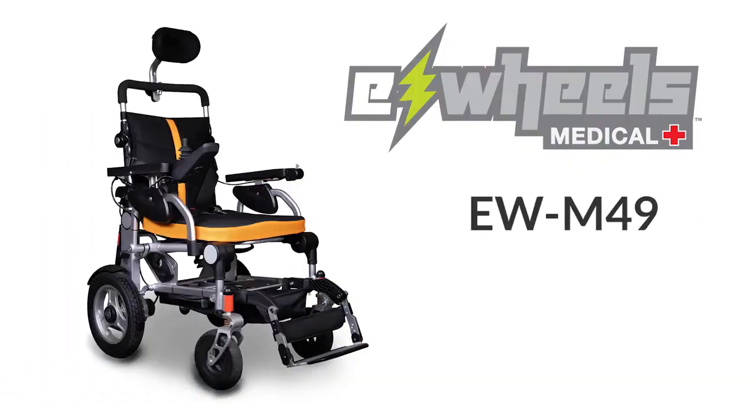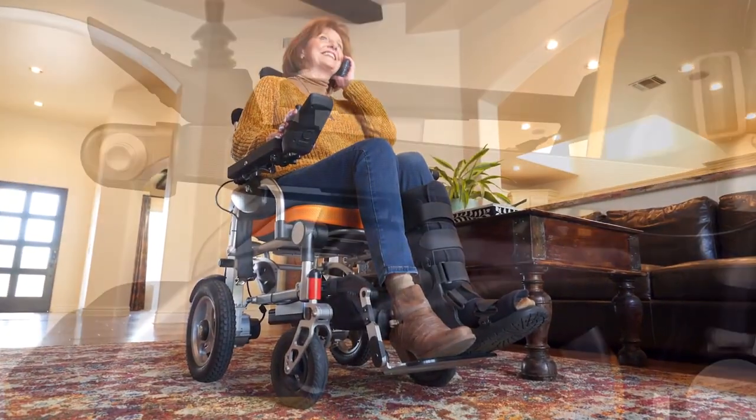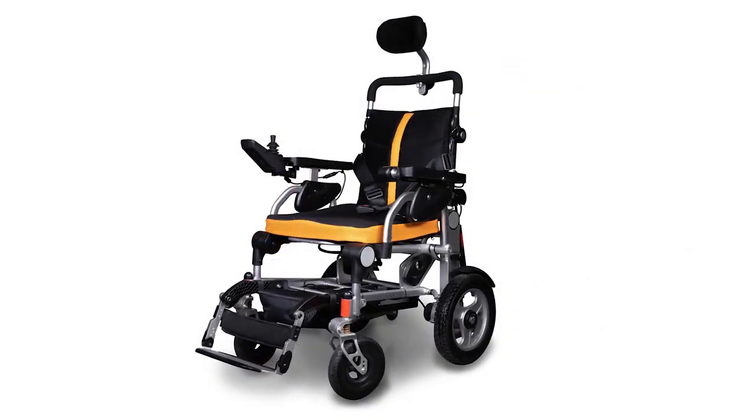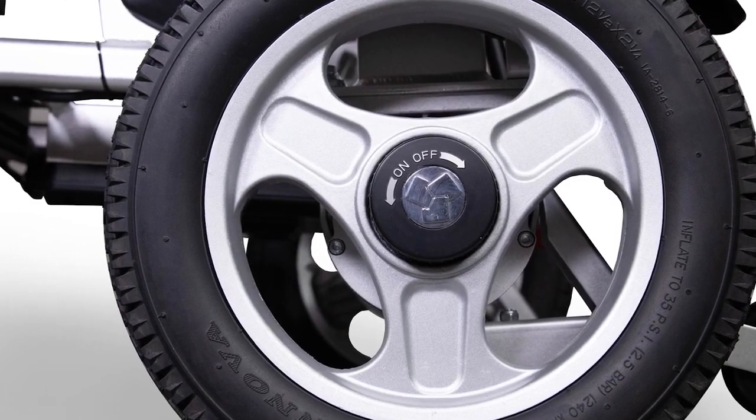Introducing the Ewheels EW-M49 electric folding wheelchair. This state-of-the-art luxury wheelchair has over 25 features, which propels it into a category all its own, starting with a powerful motor and full-size 12-inch rear wheels.